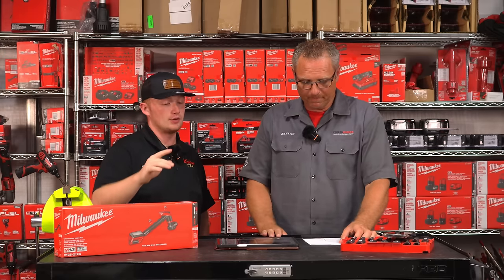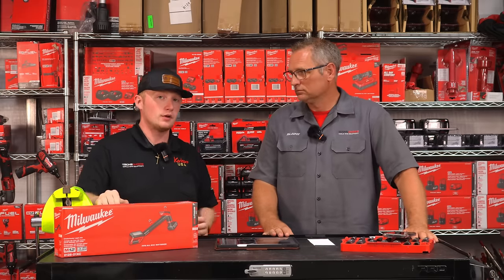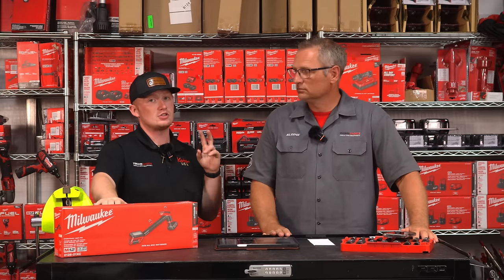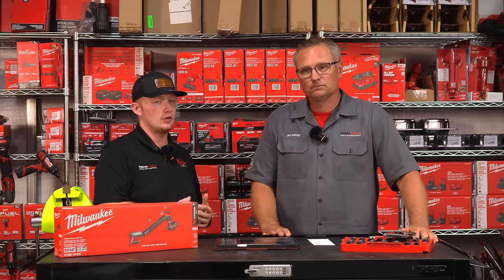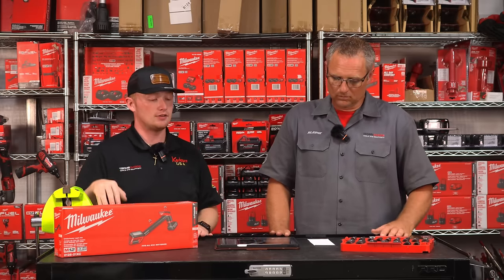And just so you know, I did read this on it. This is not a new style impact. This is not an introduction. This is just Gen 2 of their Stubby. Milwaukee likes to upgrade every couple of years, three or four years, they bring a new generation out. This is just the Gen 2 model of the Stubby impact gun.